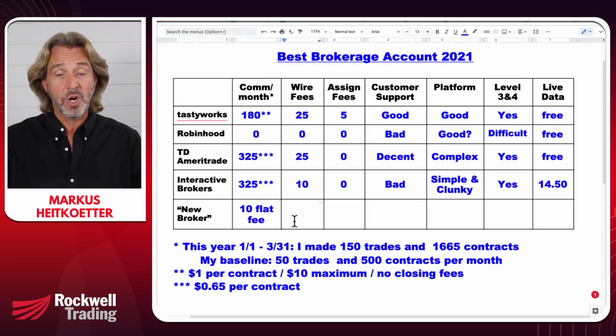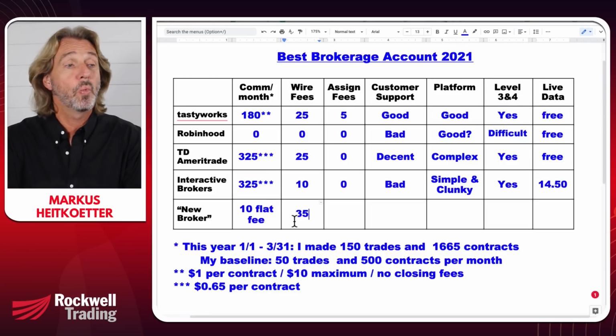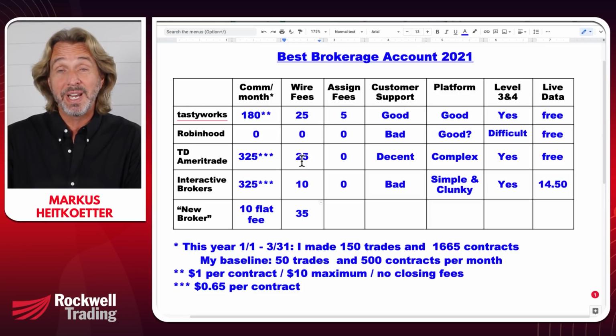Now, the wire fees are a little bit more expensive. The wire fees are $35. But again, I'm using it once a month. So if I'm adding this up, that is $205 per month versus $45 a month. For me, that adds up. Here it's only a $10 difference. I'm not wiring money in and out like crazy. I'm just wiring it out once a month, and that is okay.